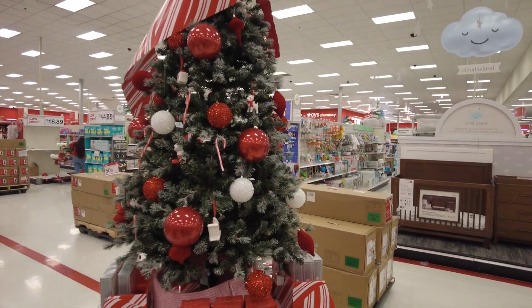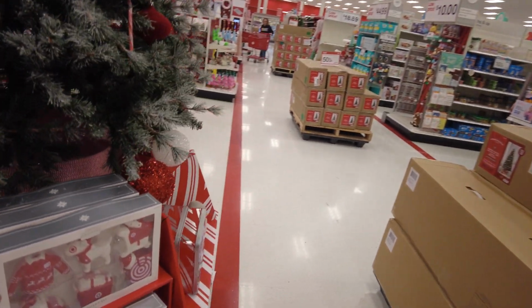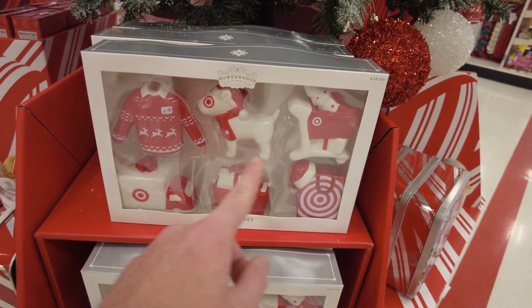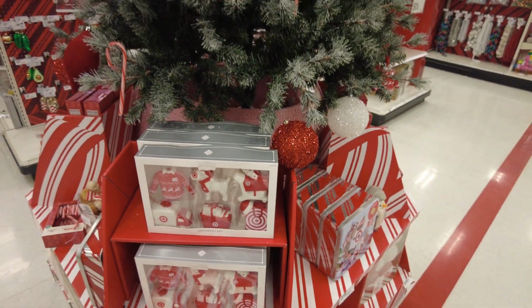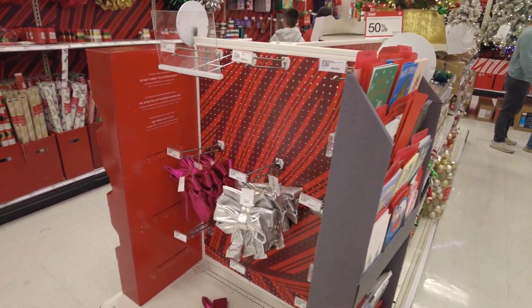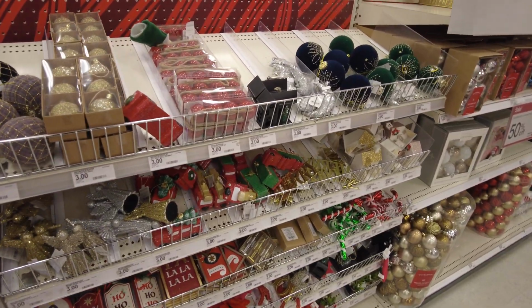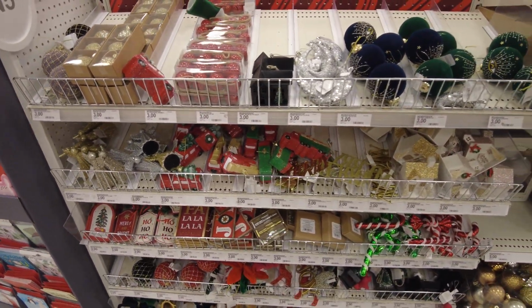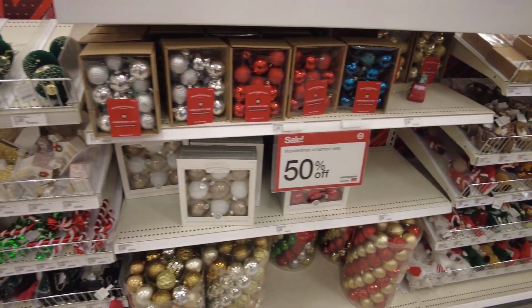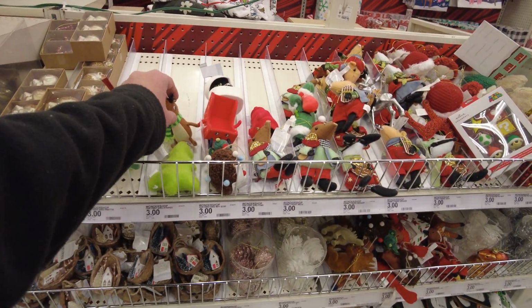Got the Target dog ornaments. I'm not sure if they're selling those somewhere. Oh, probably here. So if you want to buy various Target ornaments, $20 for that set. I don't know if I'd be that into Target to want the ornaments. Like, I'd find them cool, but I don't know if I would stack my tree with them. A few other like characters here.